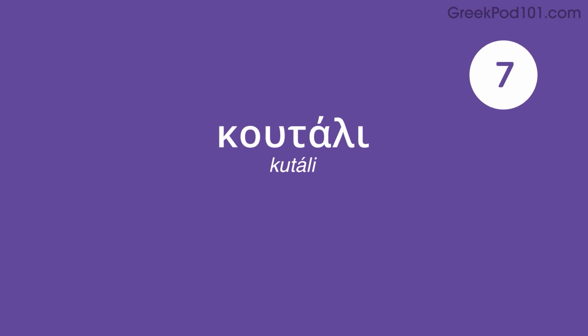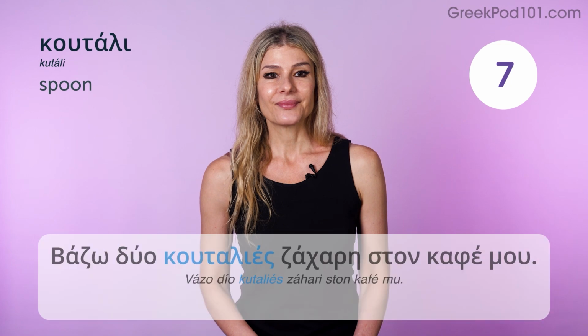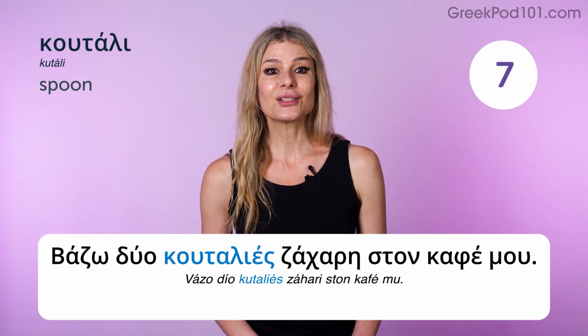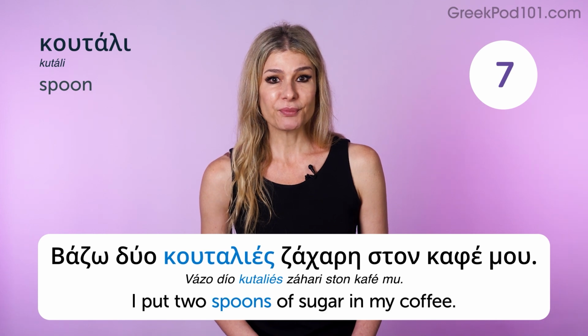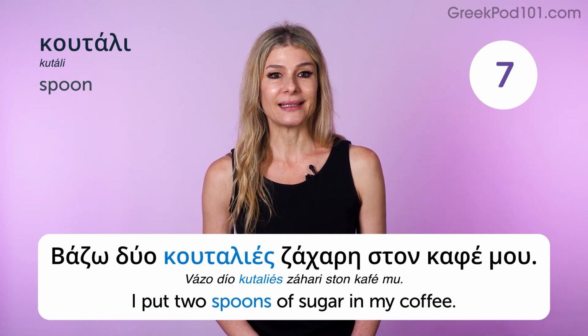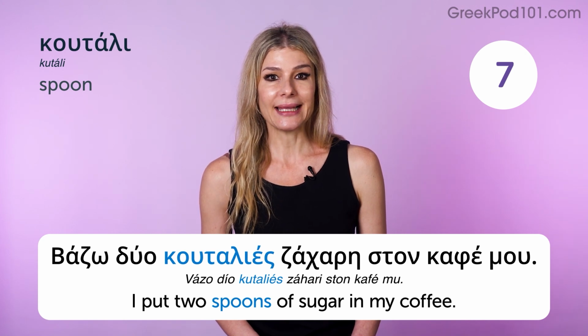Κουτάλι. Spoon. Βάζω 2 κουταλιές ζάχαρη στον καφέ μου. I put 2 spoons of sugar in my coffee.